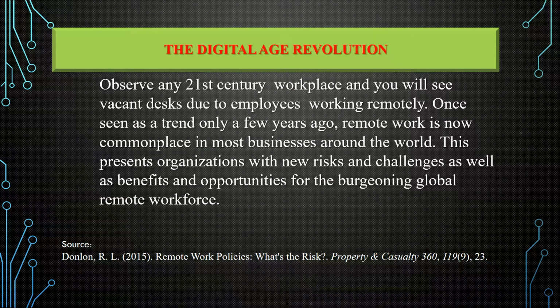Observe any 21st century workplace and you will see vacant desks due to employees working remotely. Once seen as a trend only a few years ago, remote work is now commonplace in most businesses around the world. This presents organizations with new risks and challenges, as well as benefits and opportunities for the burgeoning global remote workforce.